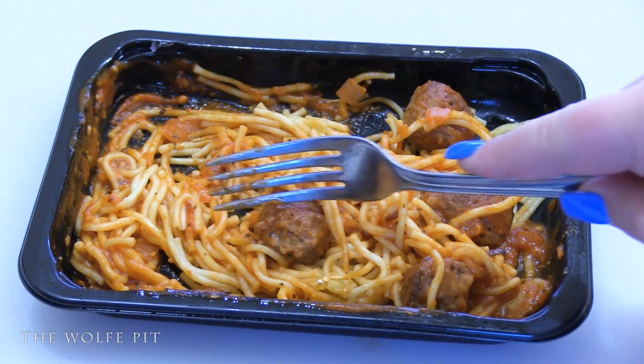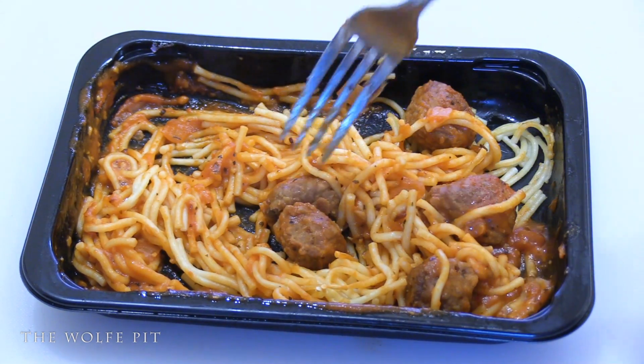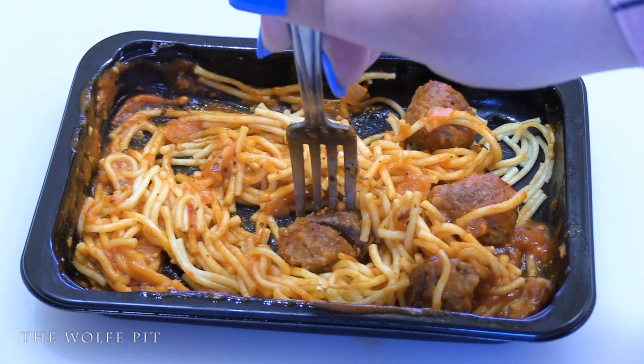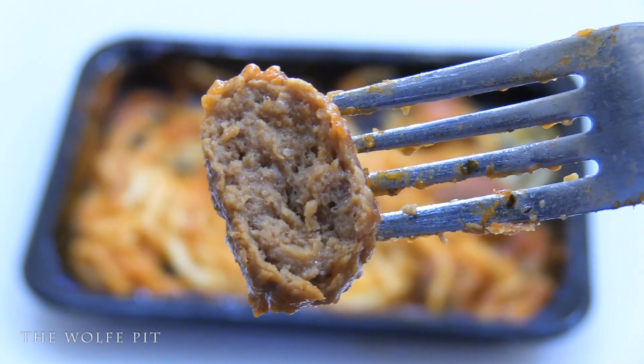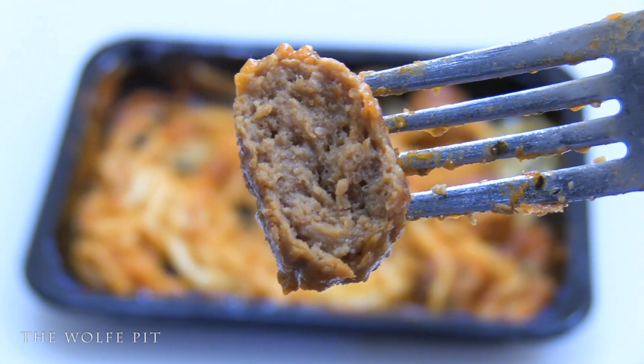So we cut one in half to see what the inside looked like. And it doesn't look bad at all. Maybe not like a homemade meatball, but it still looks pretty good for a frozen meatball.